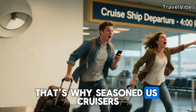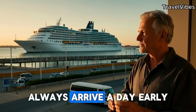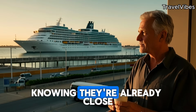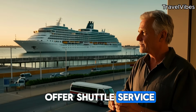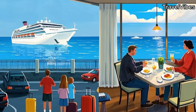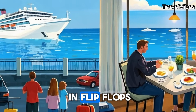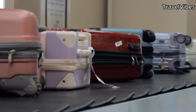That's why seasoned U.S. cruisers, whether they're coming from Denver, Dallas, or just down the interstate, always arrive a day early. Yep, they book a nearby hotel, grab a good meal, maybe even enjoy a sunset stroll, and sleep soundly knowing they're already close to the port. Bonus tip. Many cruise-friendly hotels offer shuttle service and free parking, which saves money and makes morning boarding a breeze. So be smart. Show up the night before, avoid the chaos, and start your cruise well-rested, not racing the clock in flip-flops.